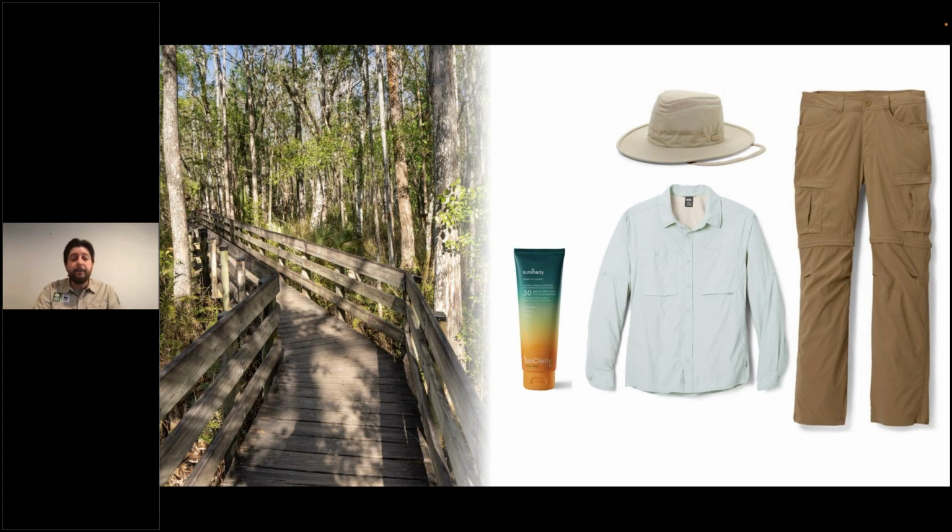That being said, if you have your own sunscreen or bug spray that you like to bring, it works for you, have at it. But we'll have plenty of options for both bug spray as well as sunscreen when we're out on the ground. So it's kind of up to you. I usually recommend people bring at least their own face sunscreen, and we can provide the extra sunscreen as you need it.